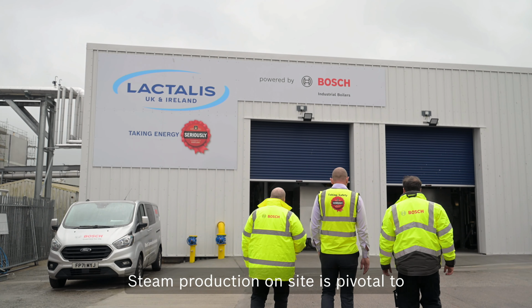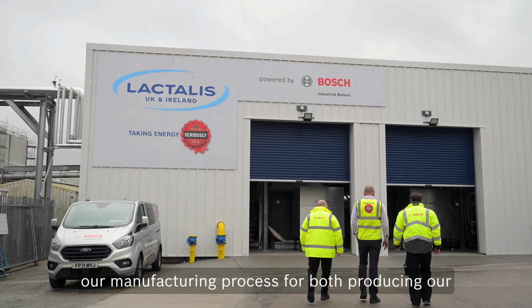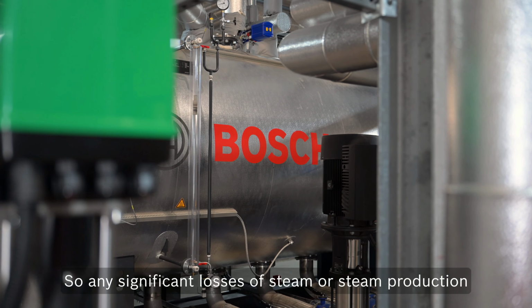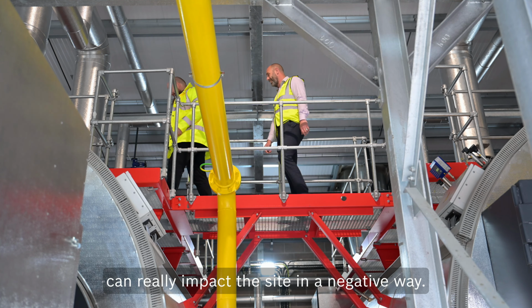Steam production on site is pivotal to our manufacturing process for both producing our products and also for cleaning. So any significant losses of steam or steam production can really impact the site in a negative way.